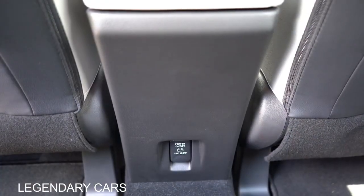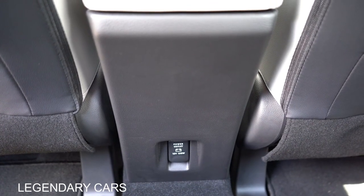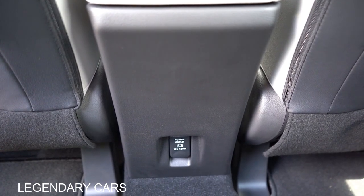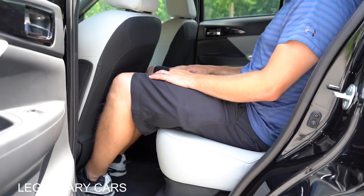But what surprised me was that there is no rear ventilation for the rear passengers. So Mitsubishi, if you were watching this, I wouldn't mind if you added rear ventilation. I think that would definitely help with the sales of the Eclipse Cross overall. Not a deal breaker, but definitely something I would personally add to this one.